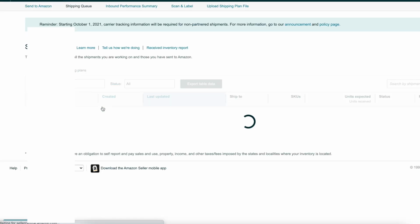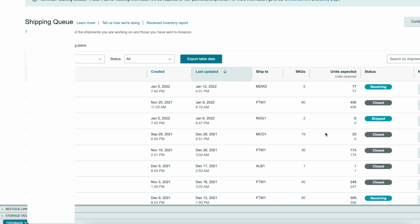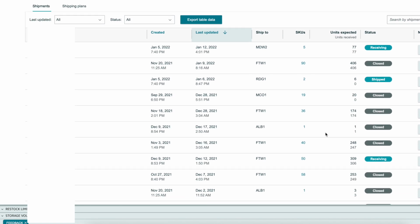Okay, so when you're in your Amazon Seller Central dashboard, you want to navigate to FBA Shipments. It's called Manage FBA Shipments, so it's under Inventory and Manage FBA Shipments. And so you'll see this screen here showing you all your different shipments. You can't reconcile until it's closed or until your reconcile date gets there.